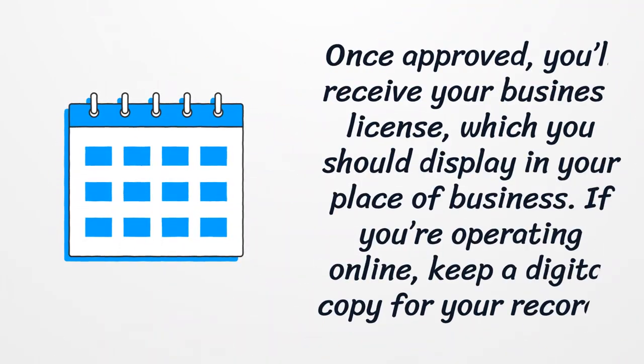Once approved, you'll receive your business license, which you should display in your place of business. If you're operating online, keep a digital copy for your records.